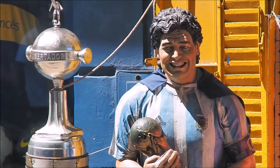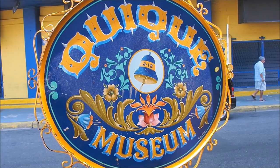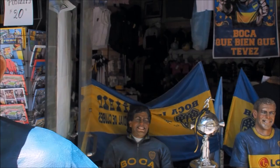If you're into football, you may want to consider doing a stadium tour or even attending a match against Boca Juniors' rival, River Plate.